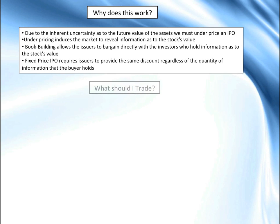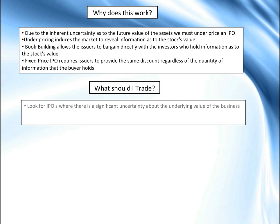An ultimate question from this is you're saying, Alon, alright, this is great. What should I trade? What should I do? How should I make money? This is really nice. It's very theoretical. I like the diagrams, but still, how does this help me ultimately at the end? The answer is you want to look for IPOs where there's a significant uncertainty as to the underlying value of the business.